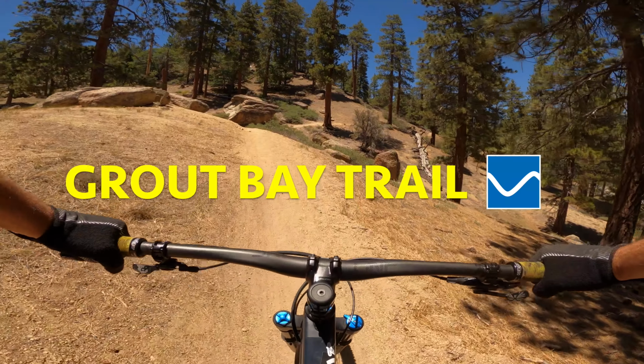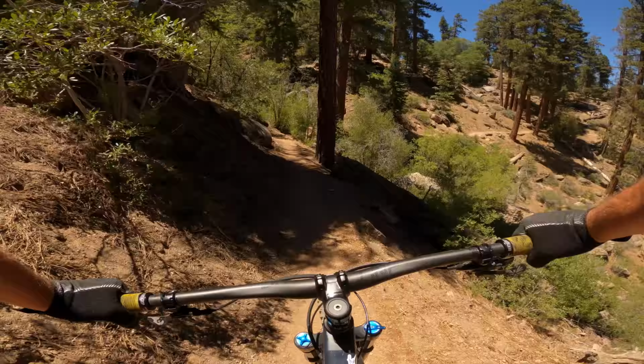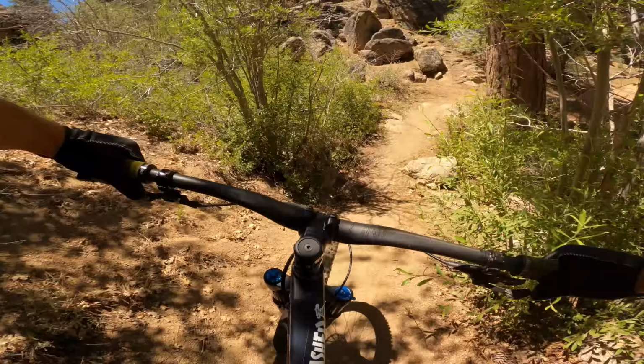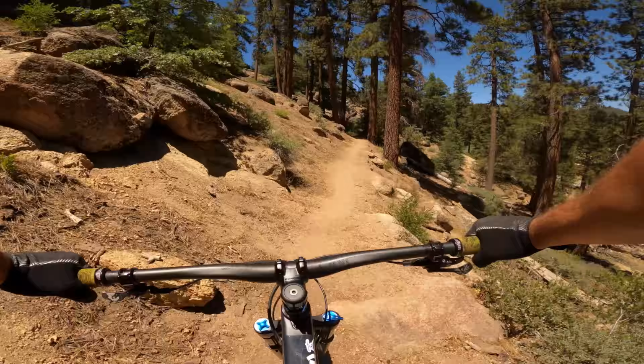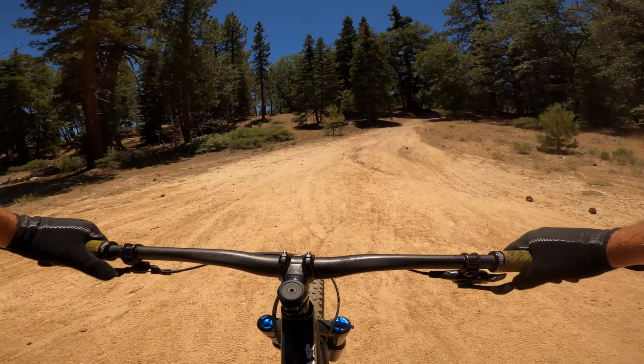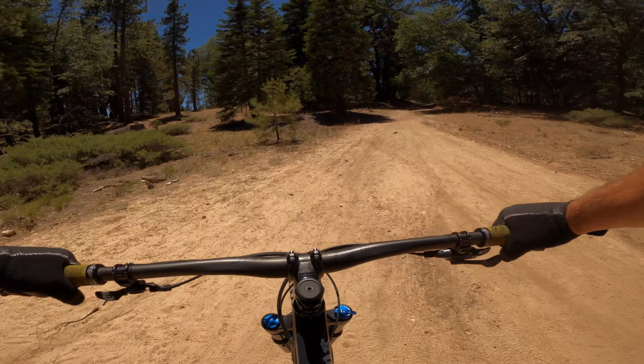I got some elevation against me. I think we're almost 10,000 feet in the air. Let's do it. This is gonna be an out and back, so one of those rides where you get to see all the terrain before you get to fly back down it. Even though you're riding blind, you're kind of seeing it beforehand. Come to a fire road called 2N04X. Hell of a name. I'm gonna name my next dog that.